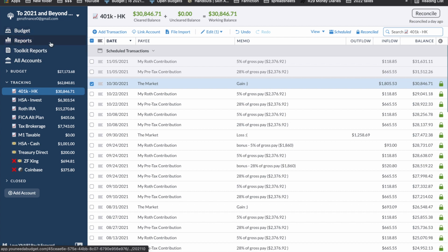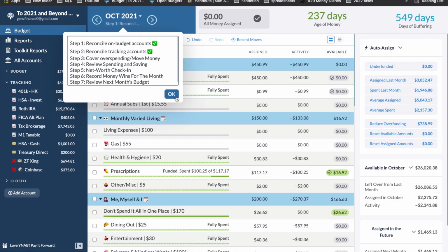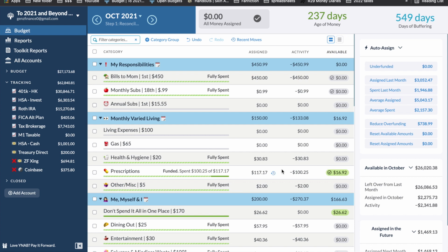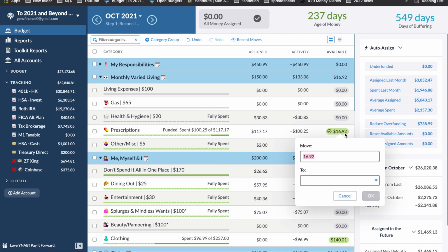So that was awesome. So we can count that already done. Step 3 is to cover any overspending and move money around as necessary. So let's go ahead and jump into that. I don't have any money in my responsibilities left. I've got $16.92 with prescriptions, and I'm gonna move this up to ready to assign.